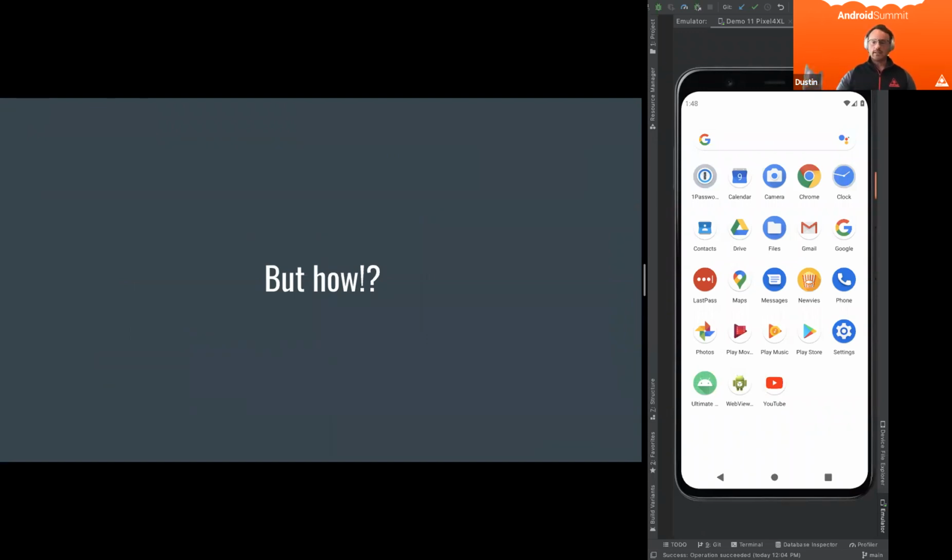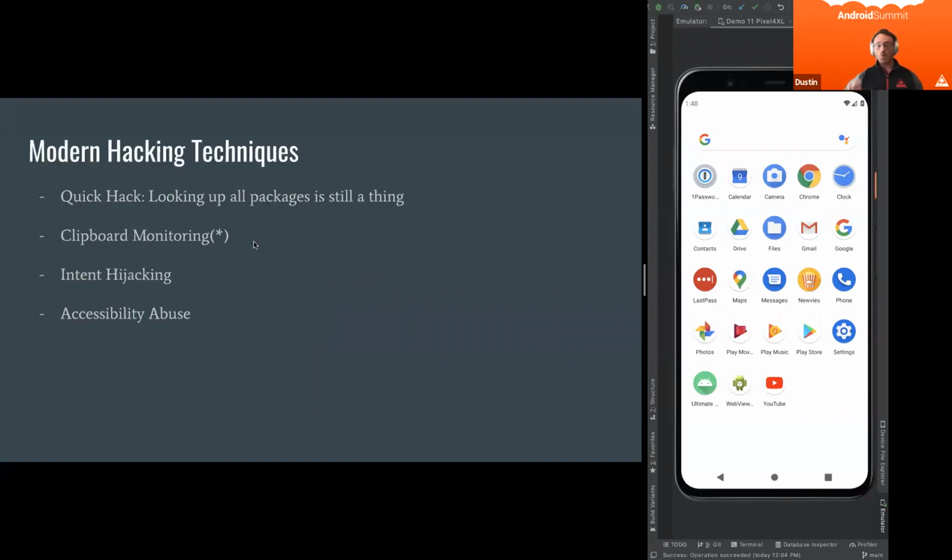But how are they doing this? That's a question that I, as a security engineer, am asking every day. And that's what I'm going to be showcasing here: these 4 hacks. I'm ramping it up slowly, with accessibility abuse being the nastiest one. The rest, I'm going to start small and work my way up.